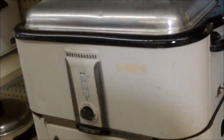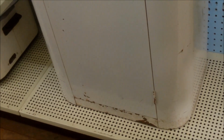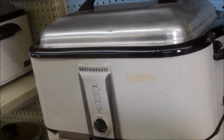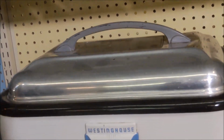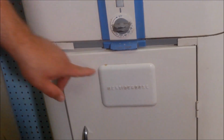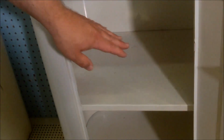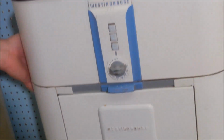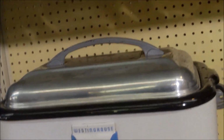Then remember I was saying how you could get a stand for these? So it was optional. It cost more money. But Nesco and Westinghouse both offered stands for their roasters. So here's one, and it was made exactly to fit the roaster. It would sit on top. It says Westinghouse here. Then you had a little cupboard inside where you could put your pots and your pans. These are on wheels, so they slide around.